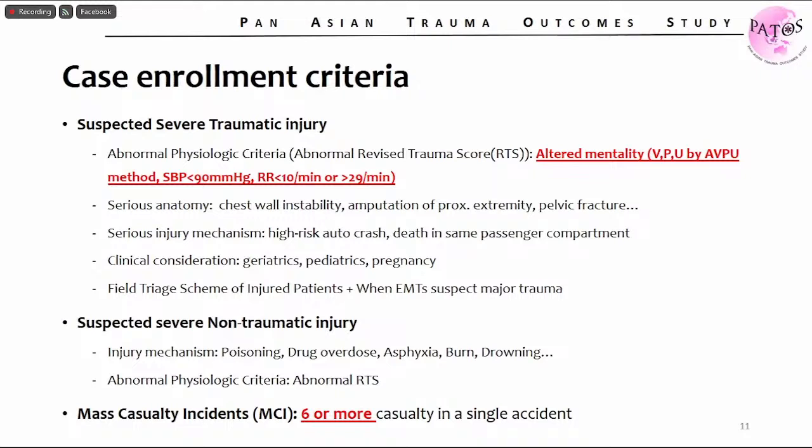And another category is suspected severe non-traumatic injury. So the injury mechanism is poisoning, drug overdose, many suicide cases in South Korea, and asphyxia, burn, drowning could be enrolled, and also abnormal RTS could be a candidate. And the third category is mass casualty incidents, to collect severe trauma cases from disasters. So if 6 or more casualties are observed in a single accident, these cases are enrolled in this EMS-based severe trauma database.